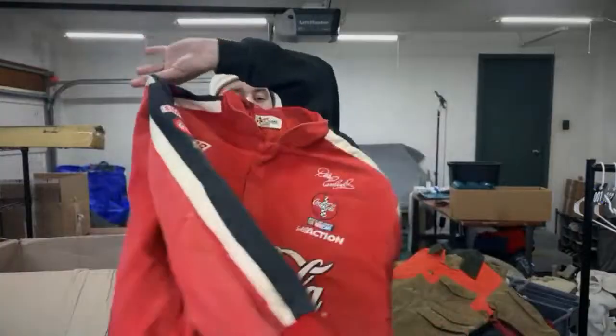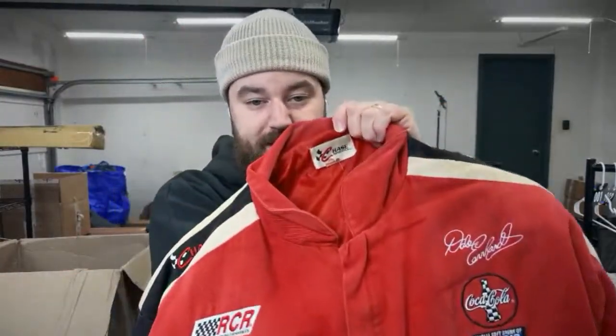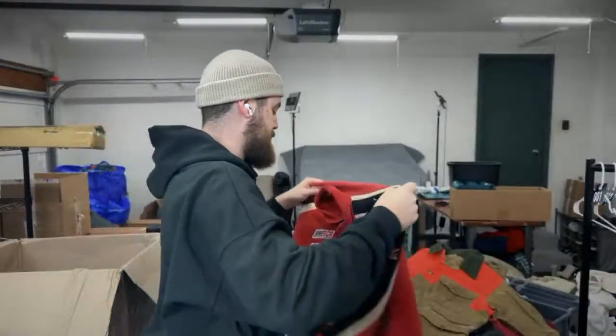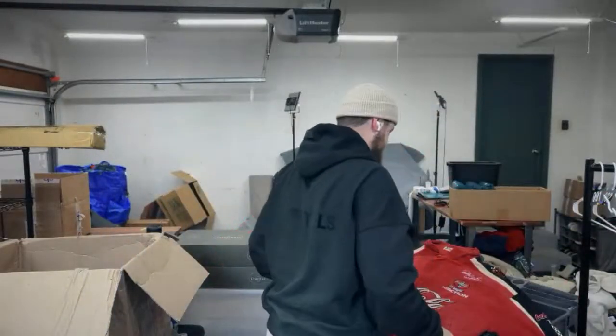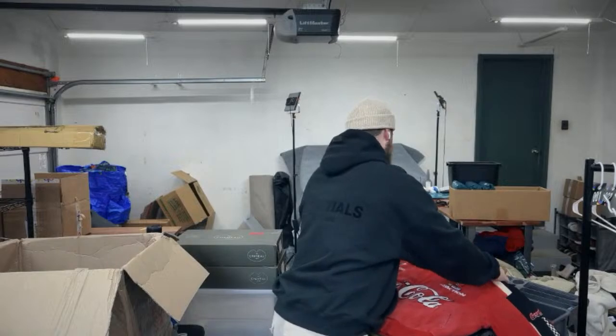All right, I got a vintage NASCAR jacket, Coca-Cola NASCAR jacket on the Chase Authentics tag. So you're asking me if I'm listing jackets. Well, I got to list jackets because when you spend $1,000 on expensive jackets, you got to list them.